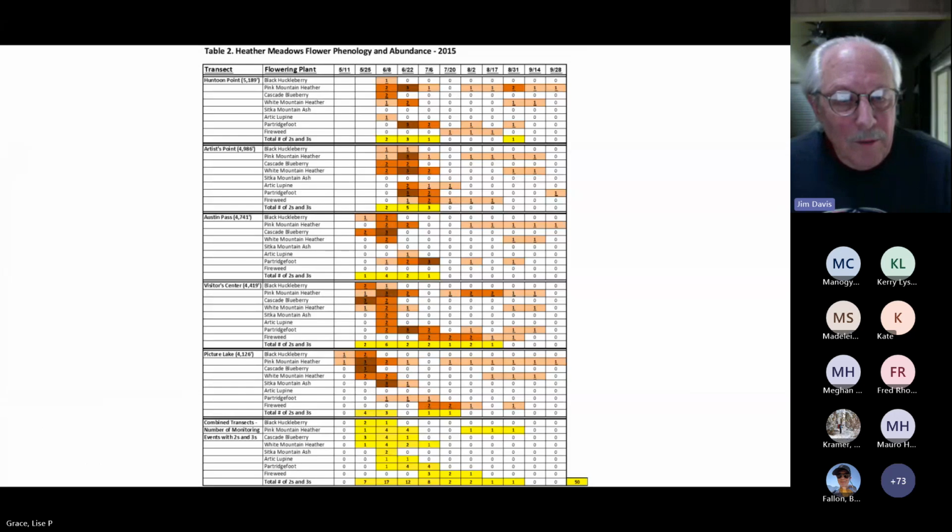And I wanted to emphasize something here. The previous slide was just 2019, what we considered our typical year. And this is 2015, which was a very early snowmelt year. Probably some of you have actually studied that year. It had a big impact in subalpine meadows. And you can see that we were first observing plants at the lowest transect even in early May, and that it peaked by June, and then it sort of dropped off, continued for quite a while.